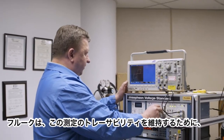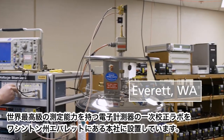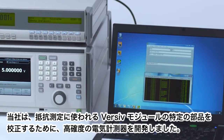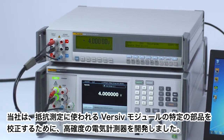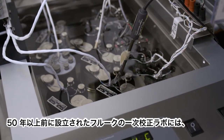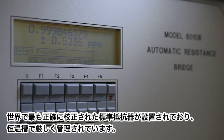To maintain this measurement traceability chain, Fluke has a primary electrical calibration laboratory at our headquarters in Everett, Washington, that houses some of the world's best measurement capability. We build precision electrical meters that calibrate certain parts of the Versiv modules for resistance measurements. We build calibrators that calibrate these meters, and the reference standards that calibrate the calibrators. The Fluke Primary Laboratory owns some of the world's most accurately calibrated standard resistors, with over 50 years of history, that are maintained in a tightly controlled temperature bath.